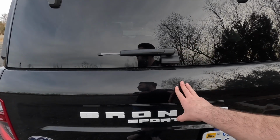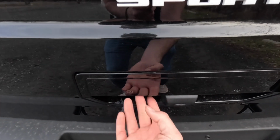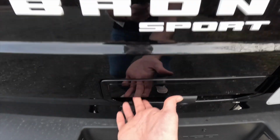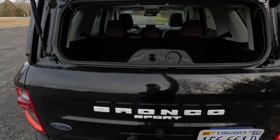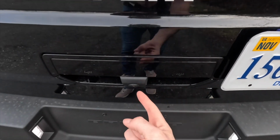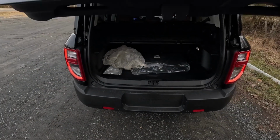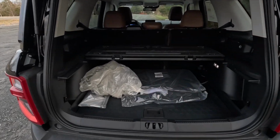So this is a manual lift gate, but like I said, you can open up this upper glass piece by putting your hand to the left of the backup camera. That will give you access to this upper glass piece. So that opens up. But then to the right of your backup camera, this will open up the entire lift gate, so you get access into loading stuff up into here.